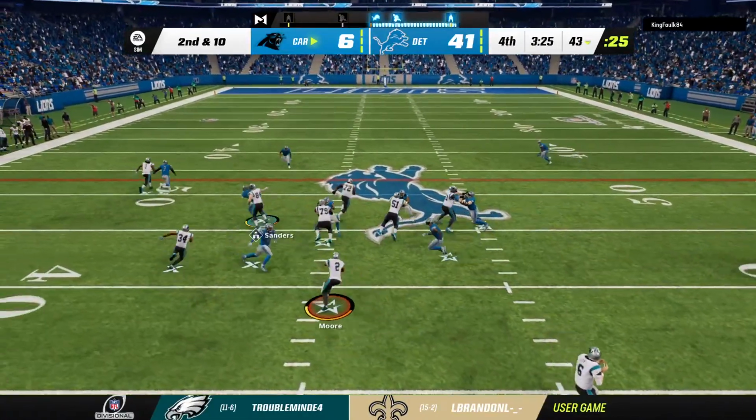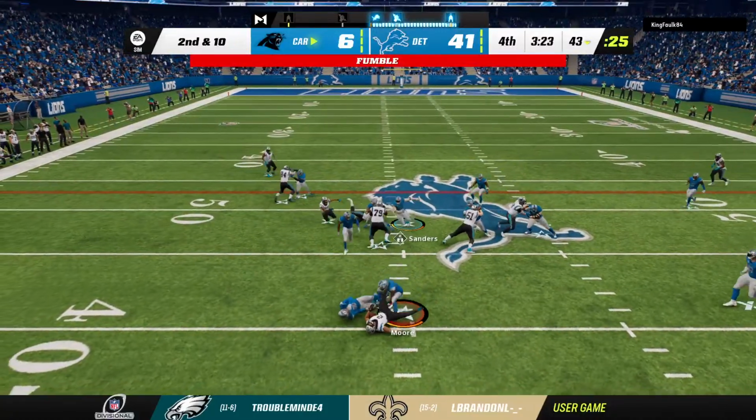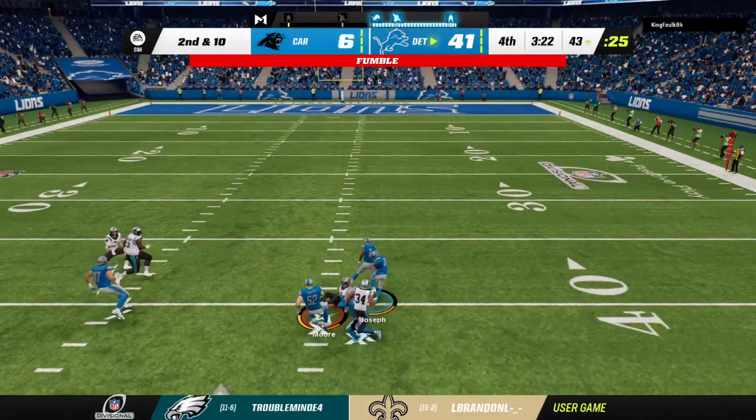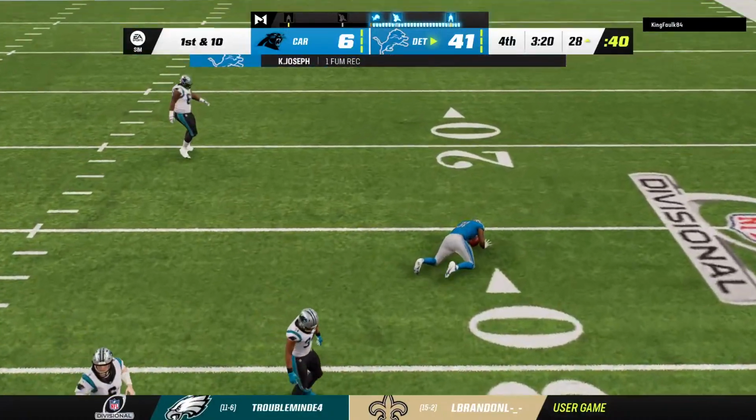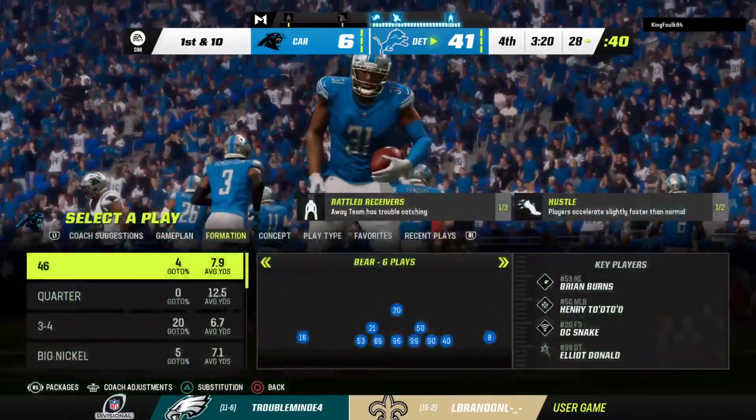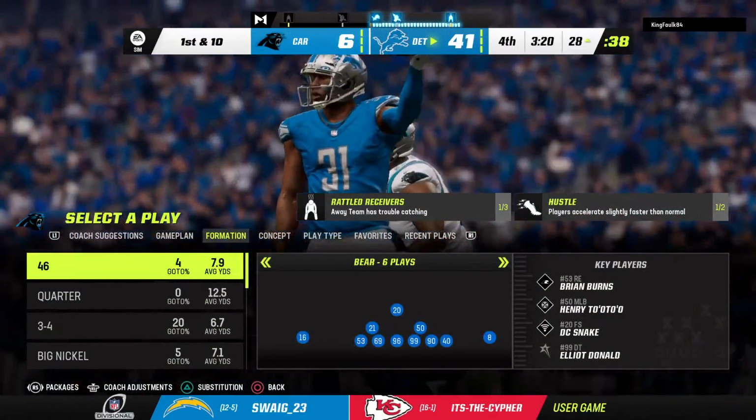Now here's a little touch pass as they tap it quickly to their receiver. And hit behind the line. He lost the football. It's loose. And this is scooped up by the Lions. And this return is going to be halted right around the 28-yard line.